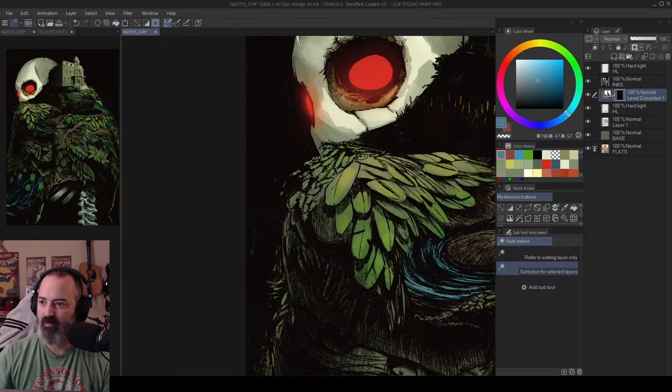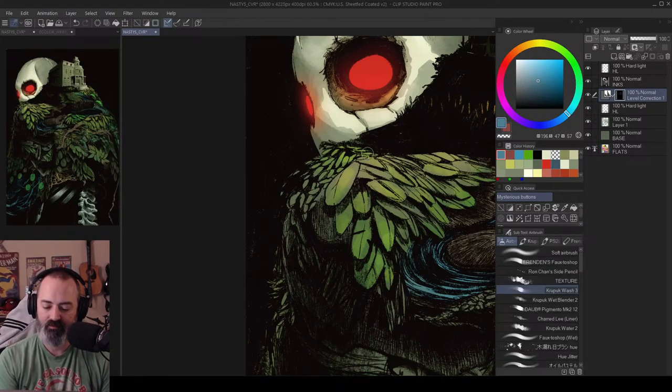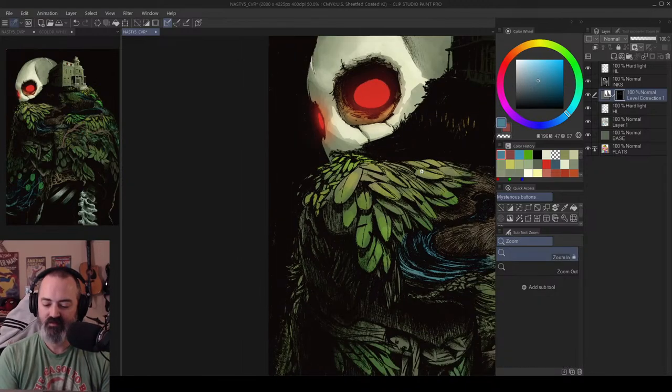I am so sorry that my computer keeps... commands on my keyboard are doing things on my other monitor instead of in Clip. What would cause that? Any ideas?